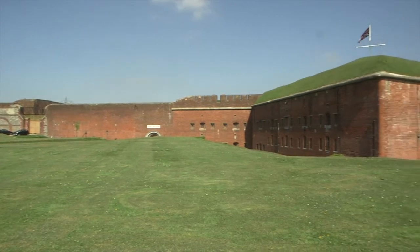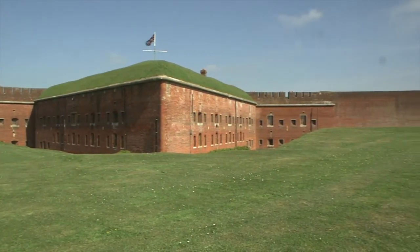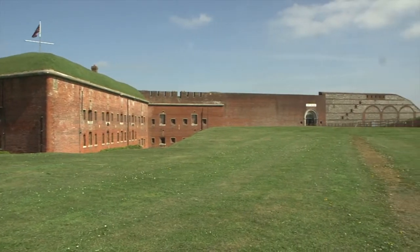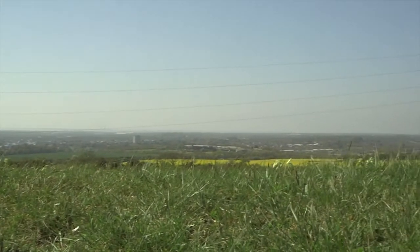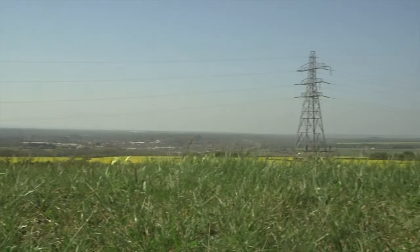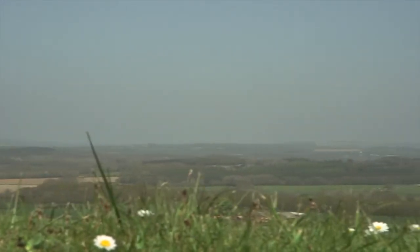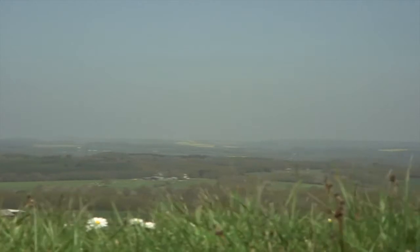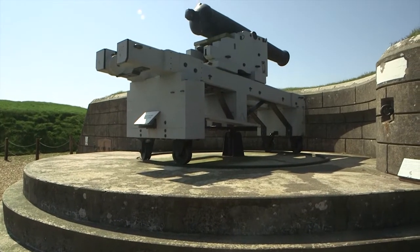This is Fort Nelson, one of the forts built on Portsdown Hill to defend Portsmouth. It was completed in 1871 and named after the monument to Nelson which it was built next to. Fort Nelson has views of the surrounding area for miles. It could see any approaching armies long before there would be any threat to the fort itself. But this fort was not just built to spot the approaching enemy, it was built to destroy them.